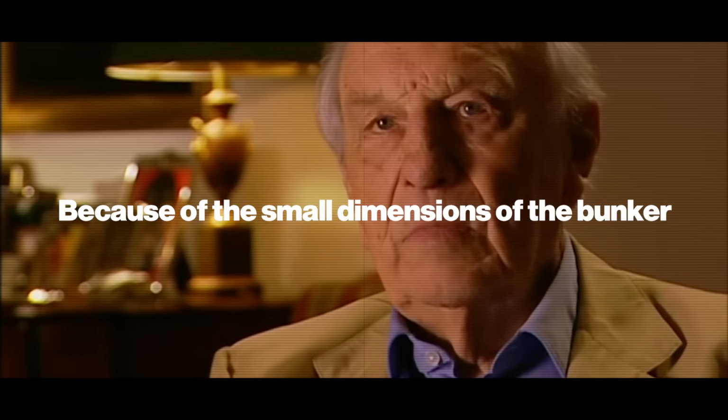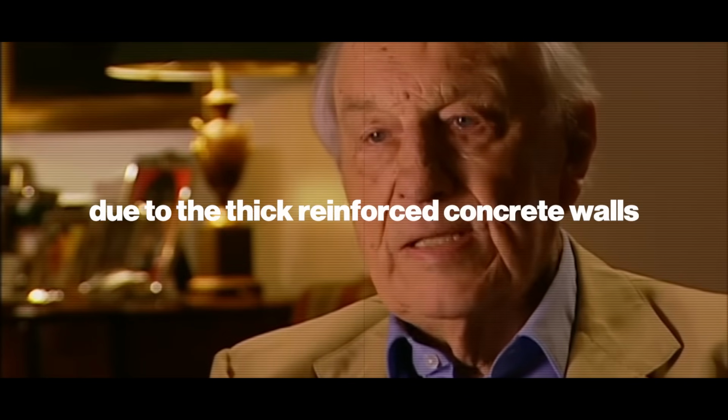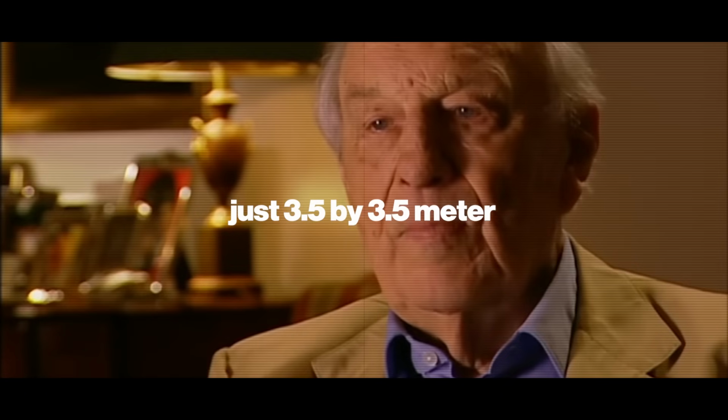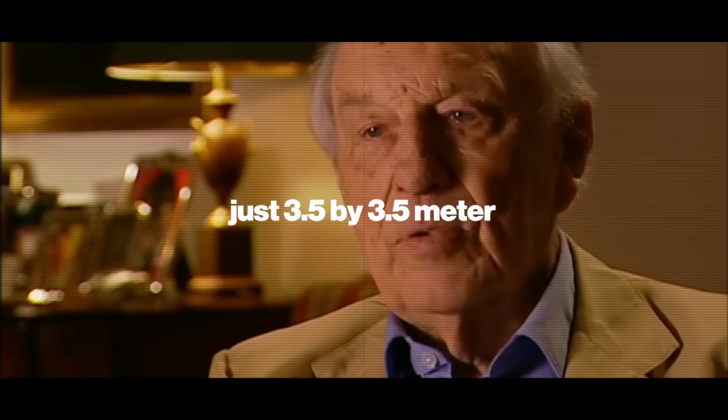Because of the small dimensions of the bunker, due to the thick reinforced concrete walls, the briefing room was tiny, just 3.5 by 3.5 meters.